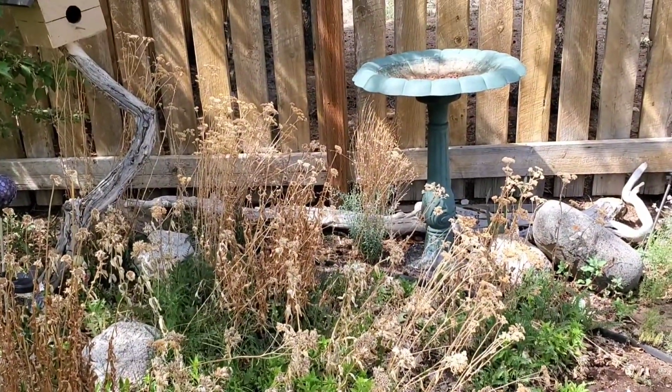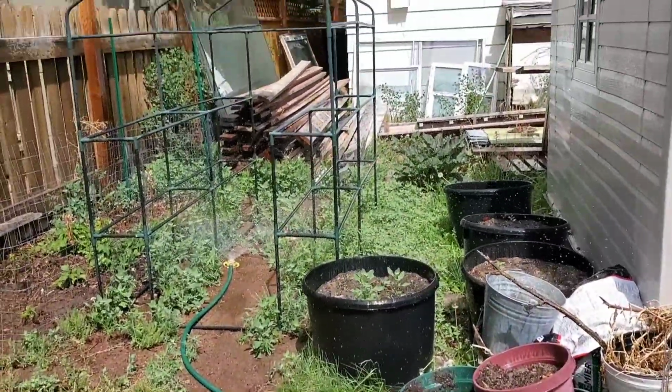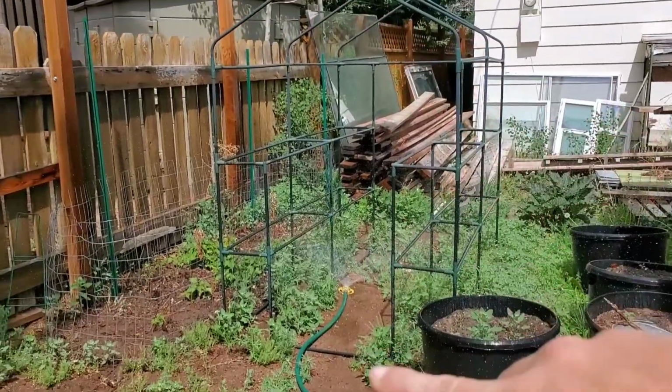That bird bath back there, I got at an auction. I absolutely love it. So I've still got to weed through this, and I'm obviously not going to walk this way, but we have got more wood, we've got more windows, we have got some gardening garbage here. This is my greenhouse frame that I use.